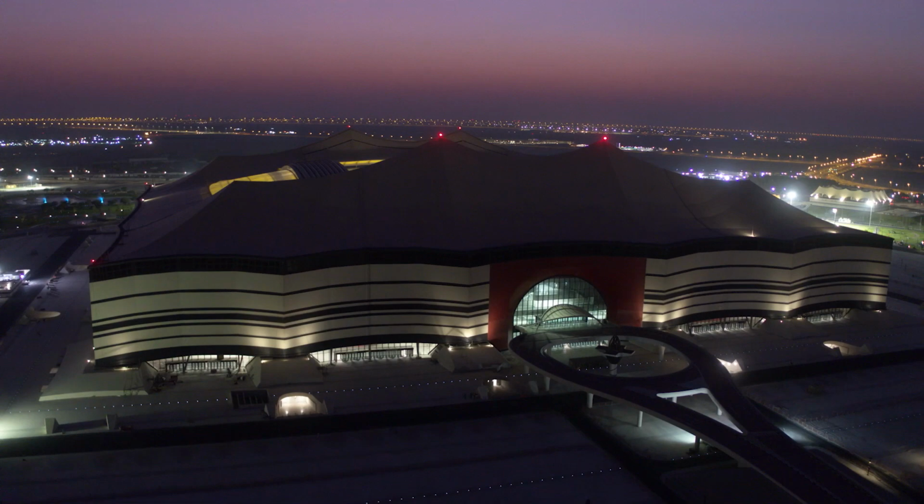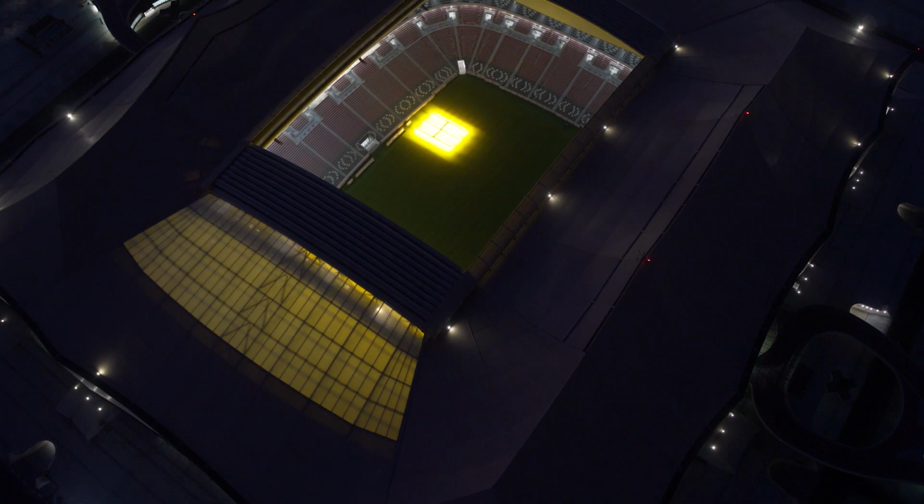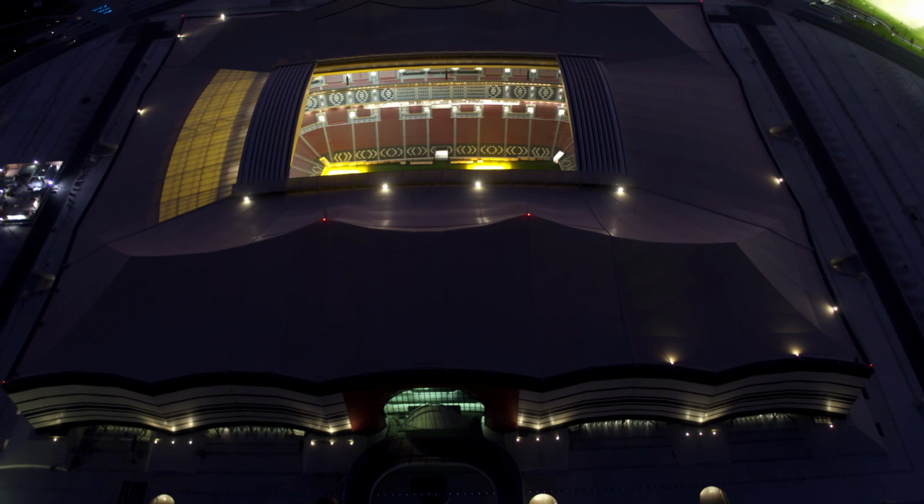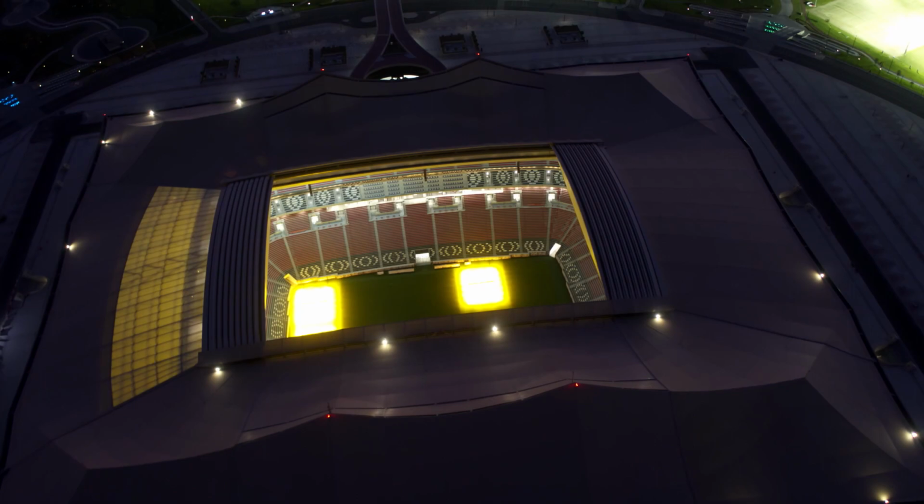The stadium was awarded a 5-star rating for its design and construction from the Global Sustainability Assessment System, along with a Class A rating for its construction process and a Seasonal Energy Efficiency Ratio Compliance Certificate.